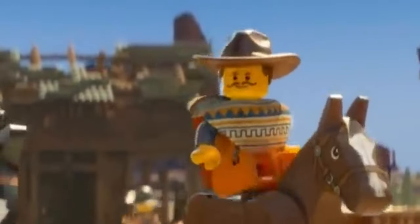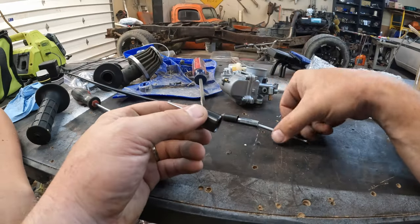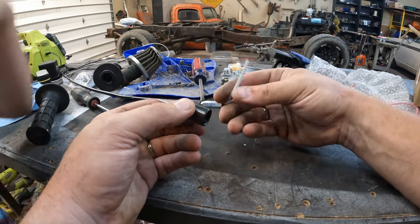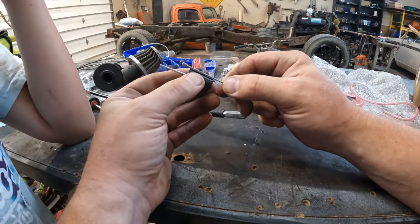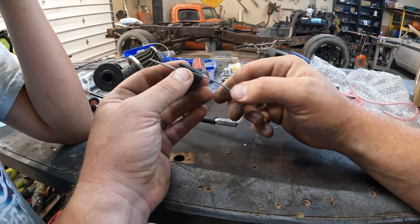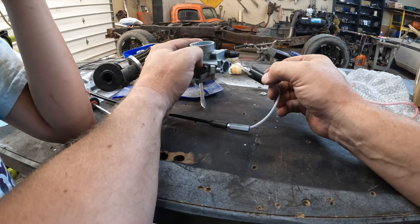Mm-hmm. I think I got it, but just in case, tell me the whole thing again. Okay, so the end of the cable here, Gracie, has this little bulb on it. This cable is going to go right in here like that. And then it's got to go back in the carburetor.